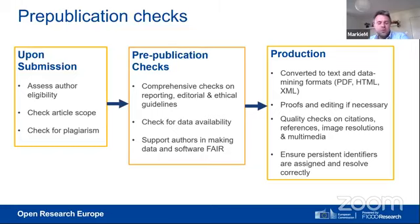And same in all different subject areas, we will look at all of the guidelines and the ethical guidelines and make sure that the articles are adhering to those. The platform also has a mandatory open data policy, and I'll talk about that in a little bit more detail.